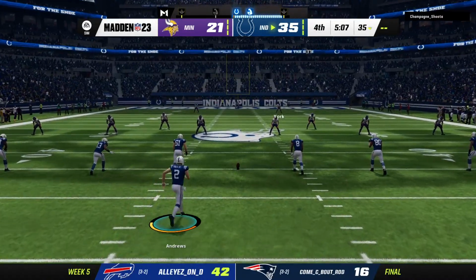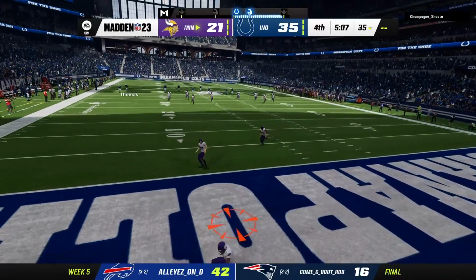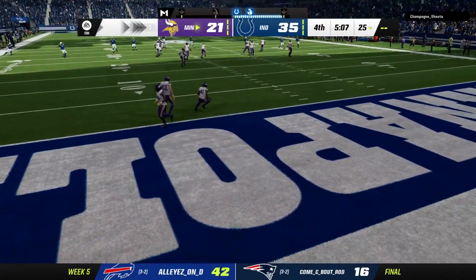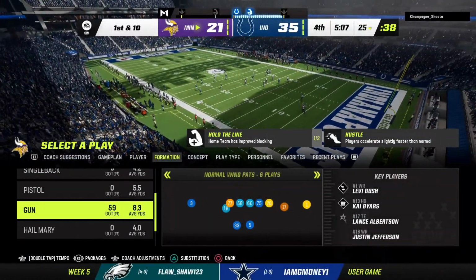So they throw the pick 6. They'll get another shot at it now as this one's in the air. And that one will bounce out of the back of the end zone, so we will start here at the 25.